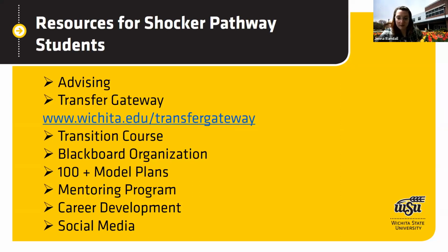So those are by each and every major, and those are available through your advisor there at Tech. And I also believe they're on the Shocker Pathway website at WSU Tech as well. So if you ever have questions about what the requirements are, let's say you are trying to decide between elementary education and history as possible majors, you can kind of look and see what's going to be required for you at Wichita State. They also have the required classes for WSU Tech in there, so you can see exactly how those are going to fill in and what classes you should be taking when.